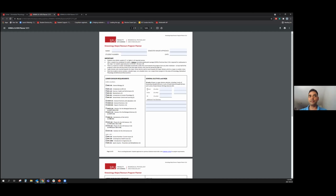And you'll see here on the first line, you may have heard the words, if you've done uni prep already, breadth courses. So there are three different types of breadth courses. There's breadth humanities courses, breadth social sciences courses, and breadth science courses. Now, as a science student, you do not need to worry about doing any more breadth science courses. Those are already built into your degree because of the number of science courses you've done. However, you do need to do a couple humanities courses and social sciences courses.